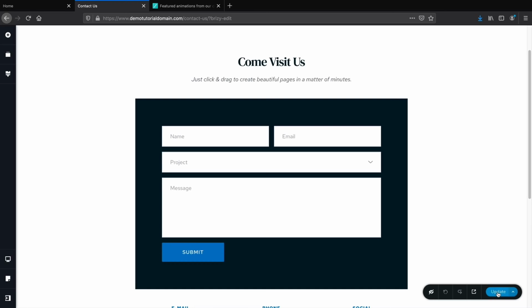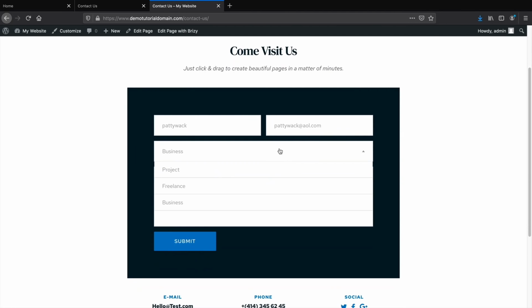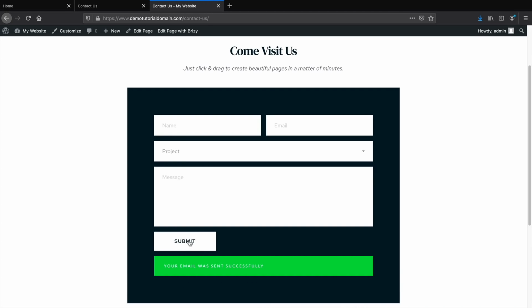So now let's test the contact form to see if it's working. I'll put in pattywhack@aol.com, select something here, and then write, hey, thank you for the video. This is built with the contact form, so you can build the contact form any which way you want. You'll see how it offers something that the template came with. Then I'll click on submit, and you'll see your email was sent successfully.